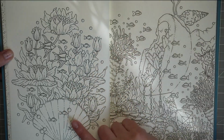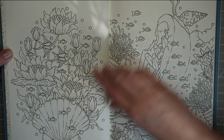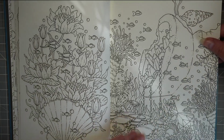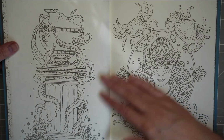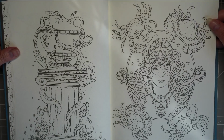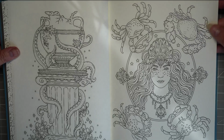Oh, I like that as well. That's nice. Flowers, bit of fish, nice shell. I think my only thoughts about this book as I'm looking through it, I think lots of the pages are lovely. But I think you could get a bit fed up of sea, couldn't you, for a while. But there are other options, like there are a few flowery pages. You've got a little portrait and some crabs here. You don't have to put the water in, do you?